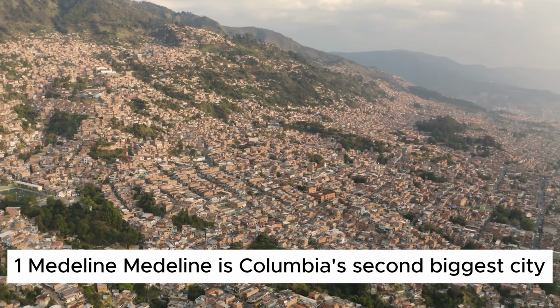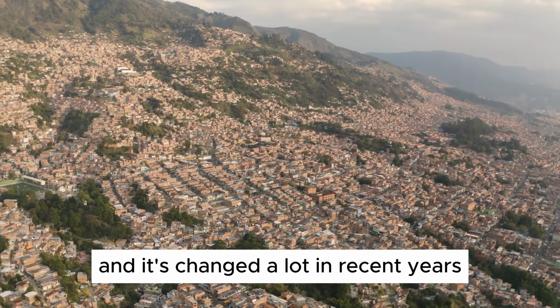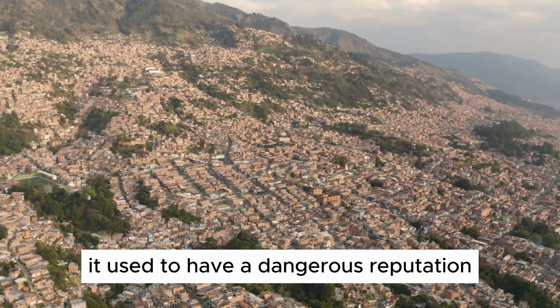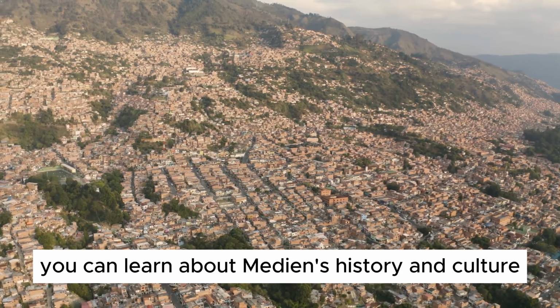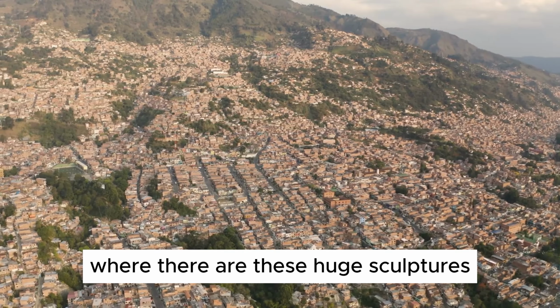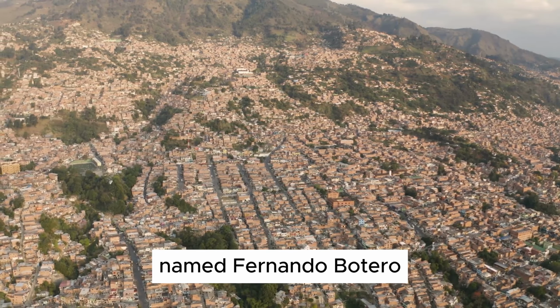1. Medellín. Medellín is Colombia's second biggest city, and it's changed a lot in recent years. It used to have a dangerous reputation, but now it's become a trendy place full of new ideas and fun activities to do. You can learn about Medellín's history and culture by checking out Plaza Botero, where there are these huge sculptures made by a famous Colombian artist named Fernando Botero.